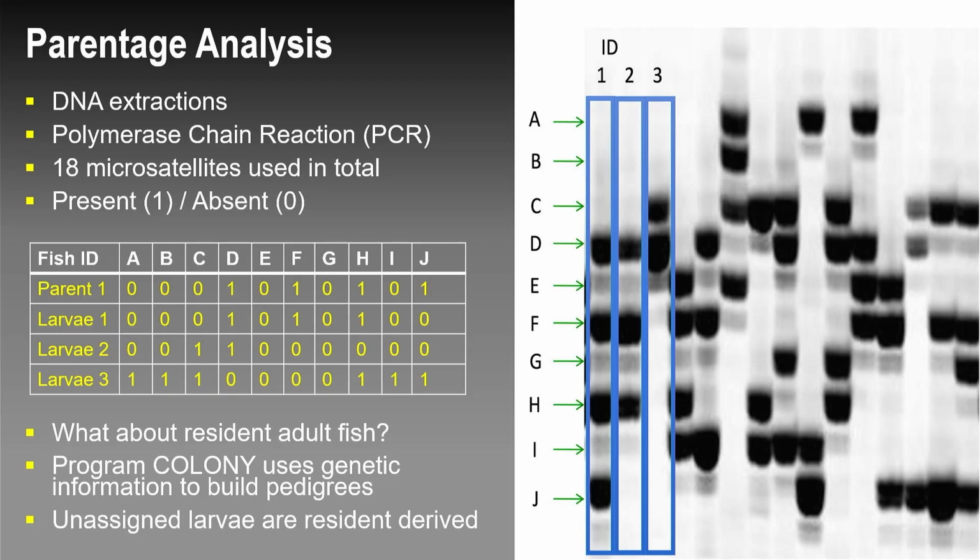And so here in this table, what I have is a variety of DNA locations, A through J. Let's say you have adult sturgeon, parent 1. This was a passed adult upstream. And then you have 3 larvae. Then we just can line up zeros and ones, all right? So if you had a parent that had all ones and you had a larvae that also had all ones, that's 100% consistent with that larvae coming from that adult, okay? If you had a parent with all ones and a larvae with all zeros, no match, okay?